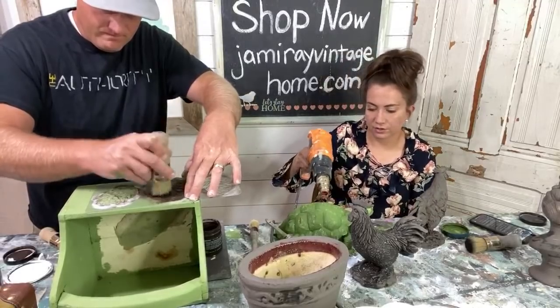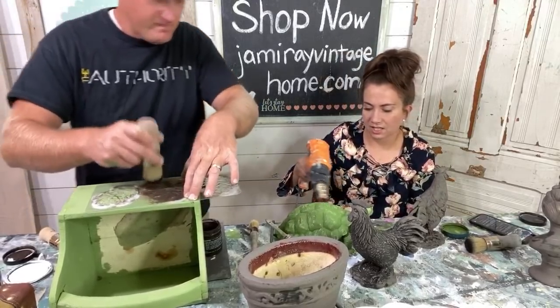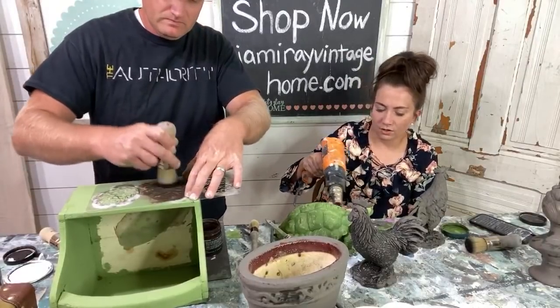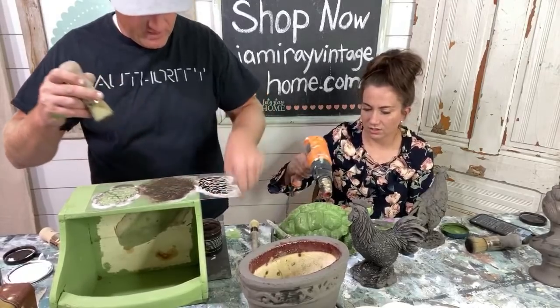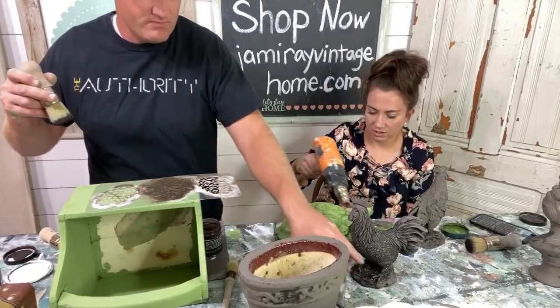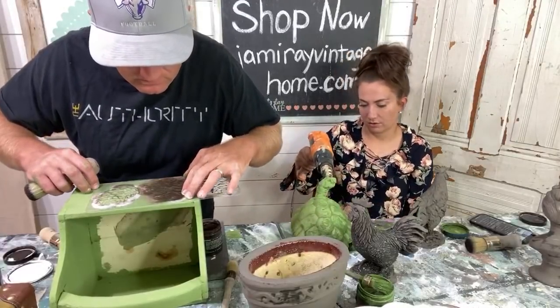I'll dry the turtle too. I don't think the turtle needs white wax though. I feel like he just needs like a, I don't know, clear wax, maybe some dark wax on the legs. Just careful not to get this brush. I'm undecided on the turtle.